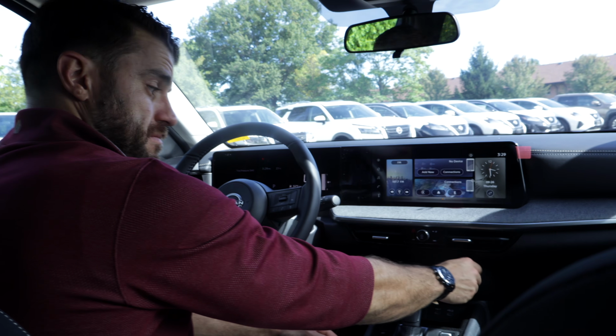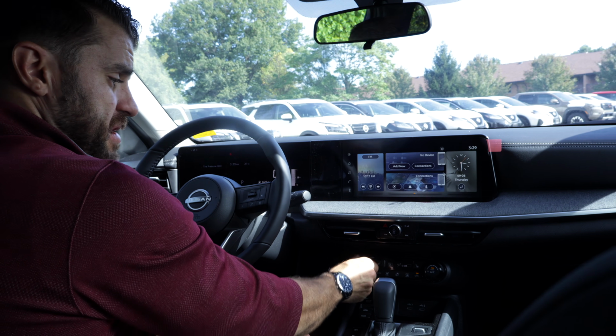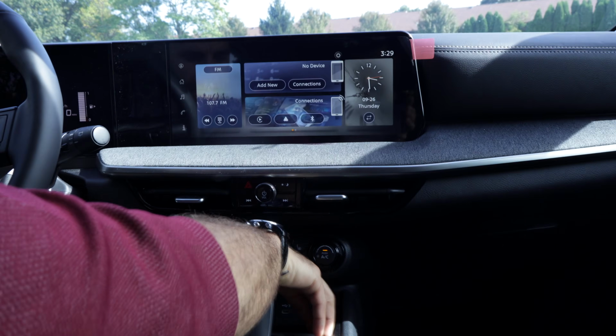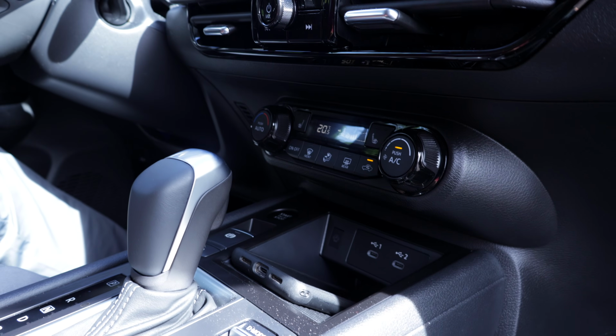Here I just need to set the temperature and the fans are gonna automatically adjust, all digital, just like the thermostat in your house. And I can just plop my phone right in there and it's gonna charge my phone, so I don't have to worry about plugging into the USB. You see now it's charging there.